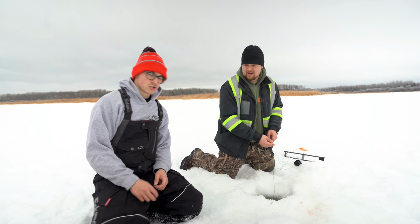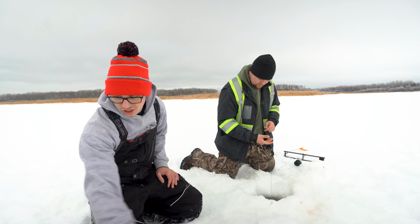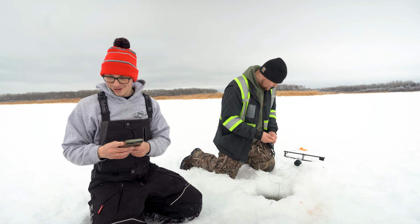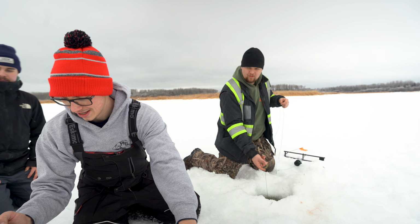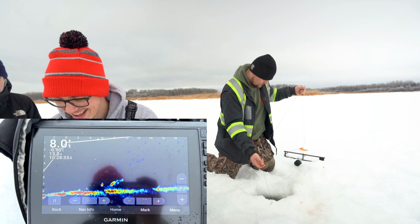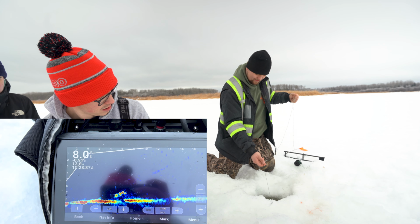Okay, just dropping another bait down. We're gonna look at it on the live scope, but oh, dude, the fish is still there. You're dropping right on him. Oh my gosh. He's turning away. He turned away. He's coming. He's coming for you. That's him right there. Leave it there. That's the bait. That's the fish. Leave it, leave it. Oh, I got a bite.